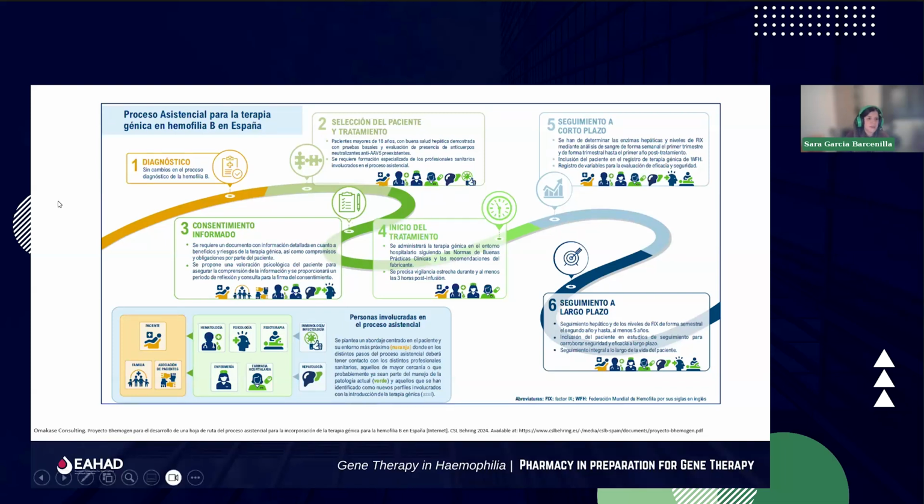And just to finalize my talk, I present to you the care roadmap that we made in Spain to try to implement the Haemophilia B gene therapy process in Spain. Beginning from diagnosis, selection of the patient and treatment, informed consent, beginning of the treatment, short-term follow-up, long-term follow-up. But just to highlight that as nurses, the same as hematologists and pharmacists, we are present in every step of this roadmap of a patient who is going to receive gene therapy.